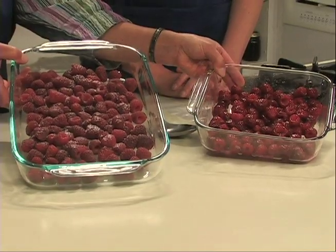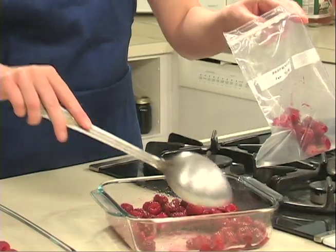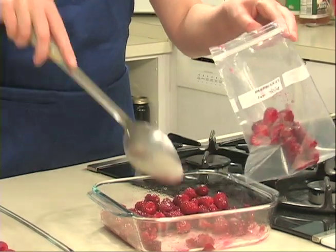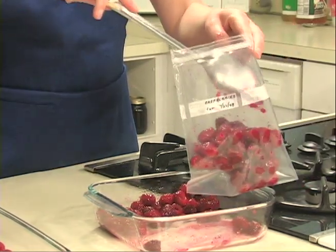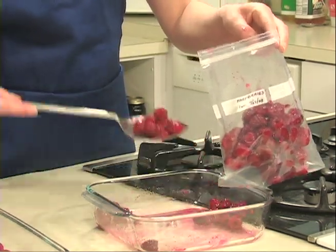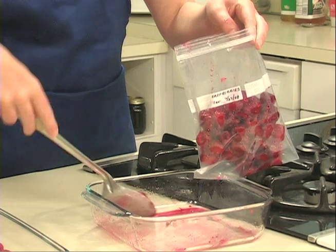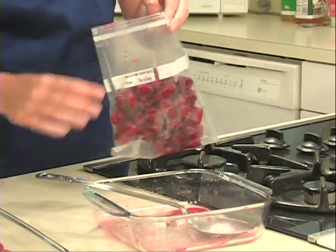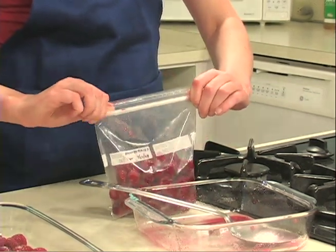You can see the difference between the berries that have just been sprinkled with sugar and these that have been sitting. Fill pint or quart-size freezer bags 3 to 4 inches from their tops. Squeeze out the air and seal tightly. Label with the berry name, the amount, and the date. Now they're ready for freezing.